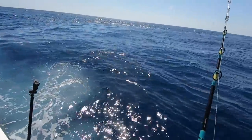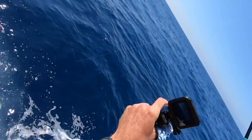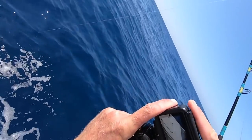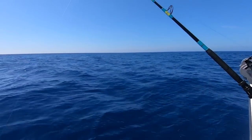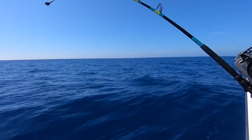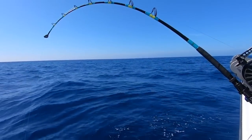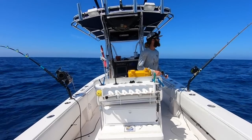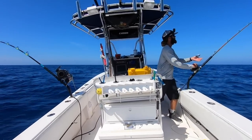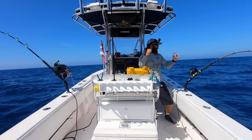Man, that's a real bummer I lost that first fish. It was a beaut. Oh, just hit the bottom. Oh, it's on. The fight is on! Let's double that!